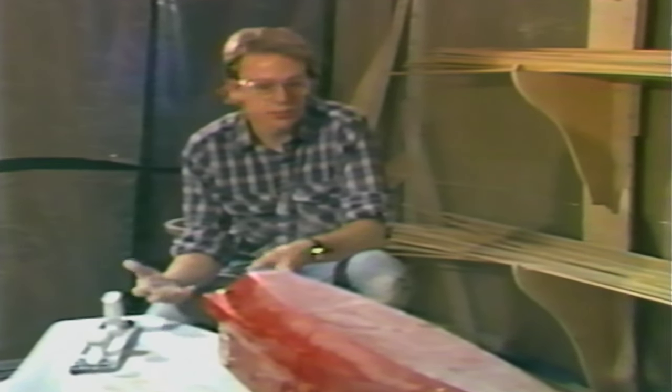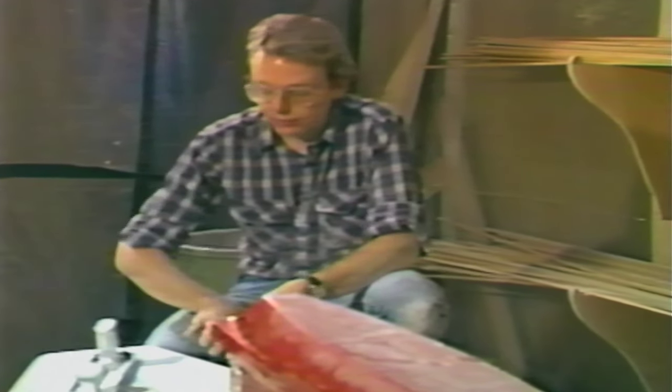What we do with this is we get it perfectly smooth, we paint it, and then we cast a mold from this body buck. And the mold is made out of fiberglass, and the fiberglass is applied to this body buck all over the place in about 5 or 6 layers. And then we separate the two halves. And you have the body buck and you have the mold. And it comes apart, and then you have what's called a female mold.